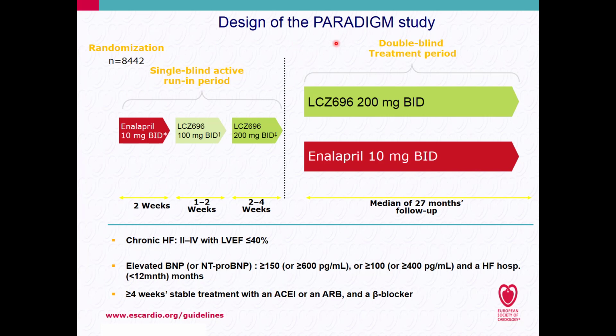So patients had to be able to tolerate 2 times 10 milligrams of enalapril. If they were able to tolerate it for 2 weeks, then all patients were receiving Entresto at the lower dose, and then receiving Entresto at the highest dose, 2 times 200 milligrams. And if they were tolerating all these steps, then eventually they were randomized. Patients had to have an ejection fraction below 40%. NT-proBNP should be elevated, around 600 picograms per mL, and they should be stable on ACE inhibitor or ARB and beta blockers. So this is the flow diagram of the trial.